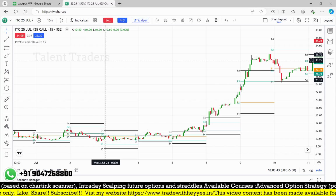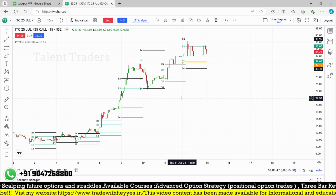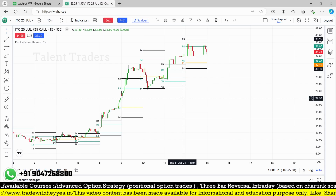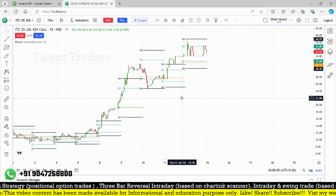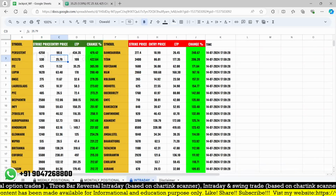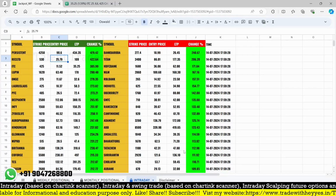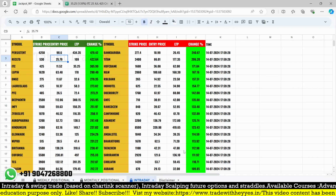You can also use our charting scanners which are provided in the course itself. That will help you find positional trade breakouts or positional trade opportunities. At this moment, the monthly sheet is rectified, and for the intraday and weekly sheets we are waiting for an update. So I hope you understood the current situation. I apologize for that. Maybe it will be rectified soon.